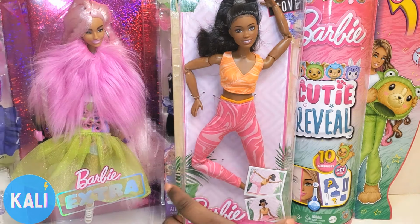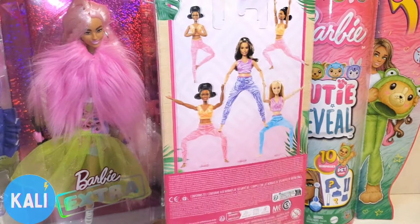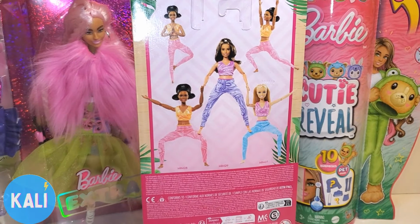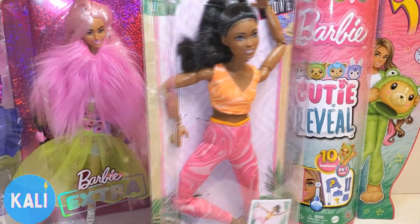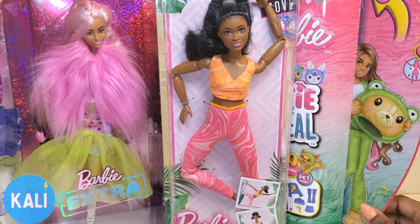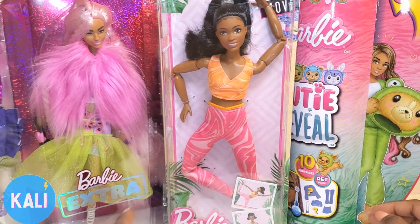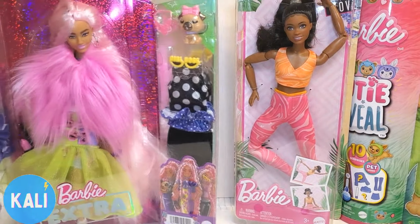Yes, I caved and I did a mini doll haul slash late birthday gift. I grabbed some of these Barbies. I have one of the Made to Move Barbies. Shout out to Ruby's Reds World of Dolls. Yes, I saw her recap of this beauty and I had to pick her up. I also grabbed one of the Cutie Reveals I'm going to unbox, and I got something that was on sale.